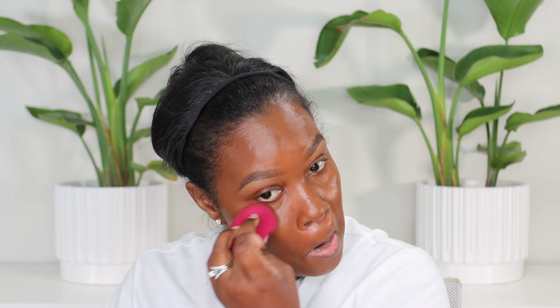So far, so good. I love how it looks. So I'm gonna do one more pump and build up and blend it out with a sponge to see how it blends out. It's kind of smoothing it over. Hold on. We're gonna go with Pat McGrath concealer.